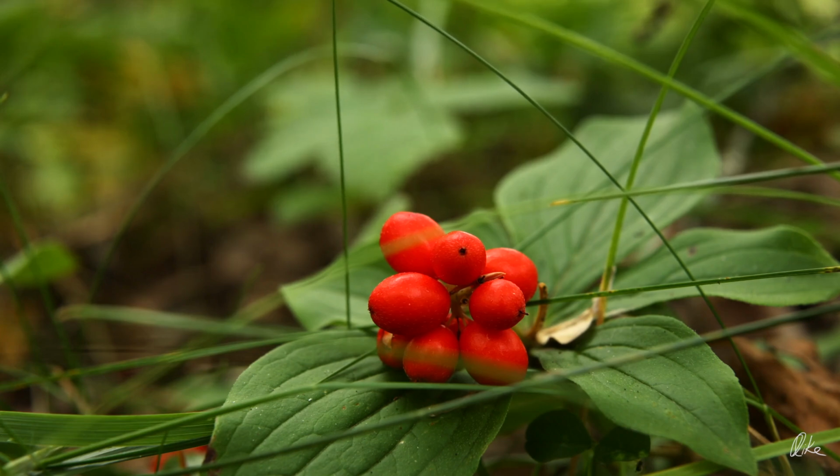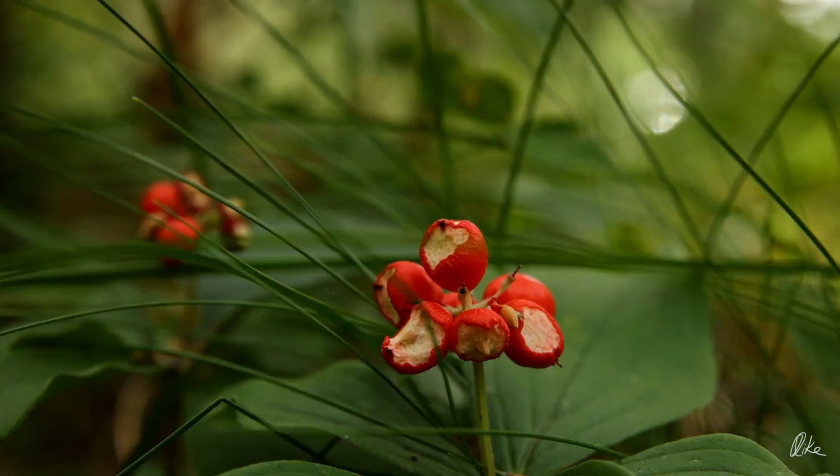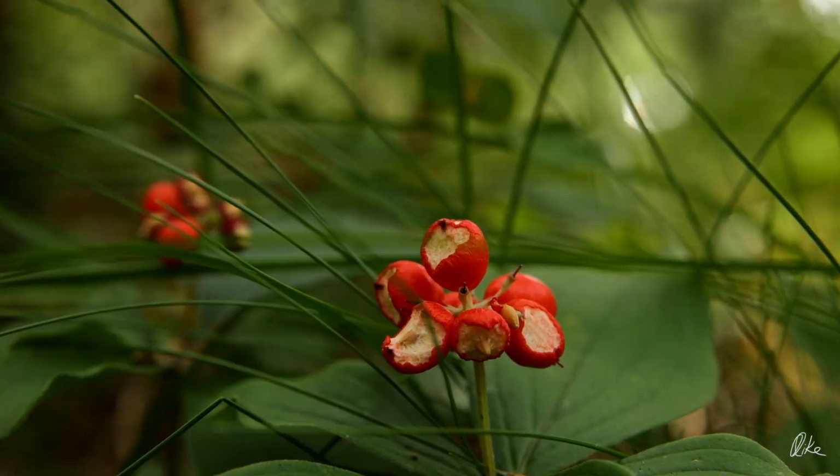And there are other things too, like these bunchberries. These ones, something was nibbling on them. They look like half-eaten apples.